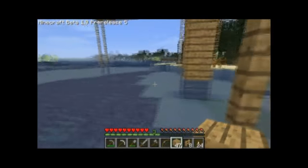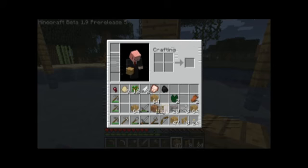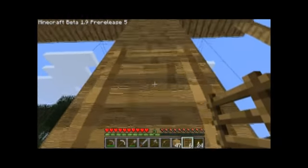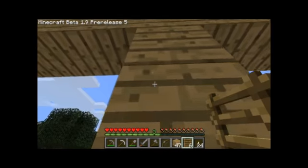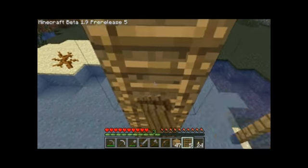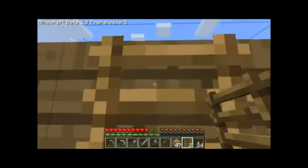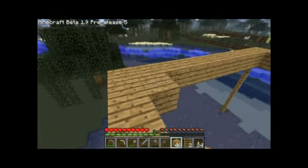Alright. Grab these ladders. Sometimes I forget which keys I'm supposed to be using. There we go. Okay. Done. Okay. Alright, let's continue filling this in then.